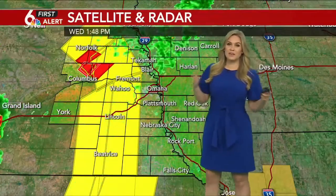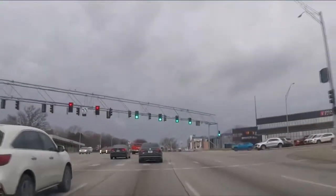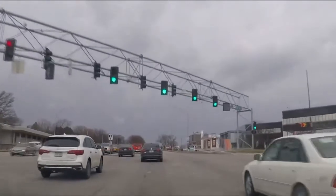Yeah, we're keeping a close eye on this. We actually have some crews on the ground. We have meteorologist Mallory Schnell out live, and I believe we can take her picture now to show us what we're seeing. Mallory, is she able to talk to us about what she's seen right now?